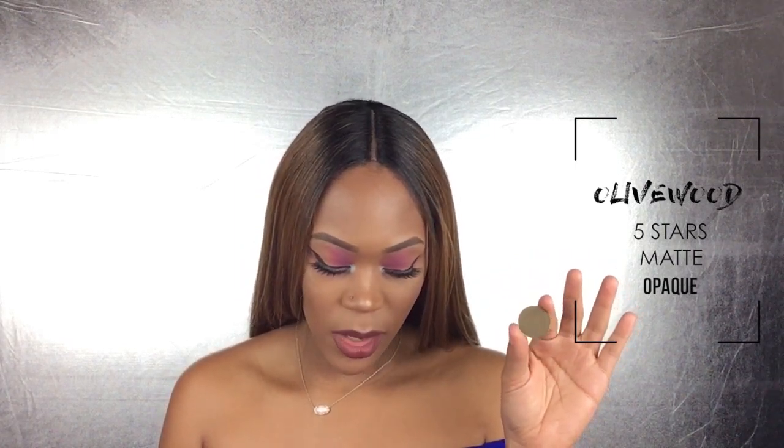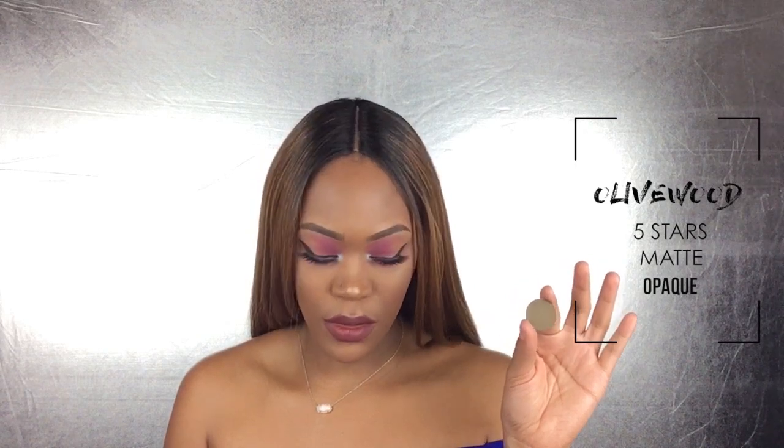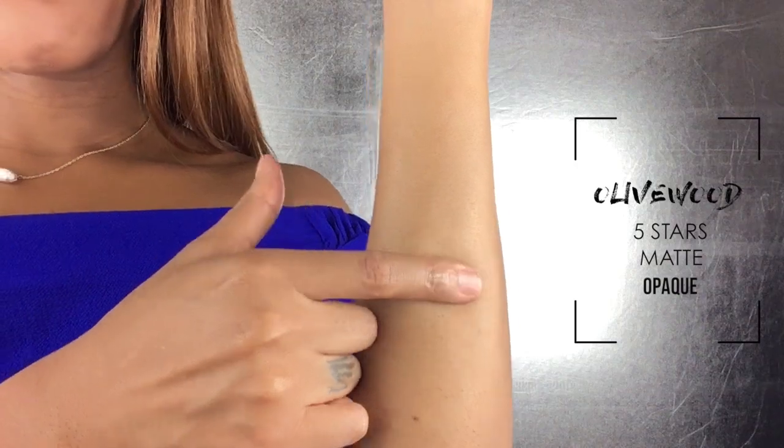The next one is called Olive Wood, and this is what it looks like. It has a 5-star rating, and it is described as a deep olive hue with a matte finish, and the application is opaque. Now, just swirling it one time, this is what came off. So it's very, very opaque.